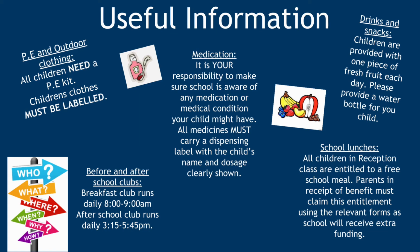Medication. Lots of children do have medication in school. Again, make sure that is labelled. You have to sign a little form just to say what kind of medication your children do have in school. Make sure school is aware of any medication that your children are currently taking. And that is that for medication.